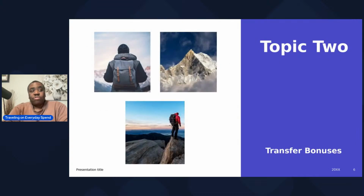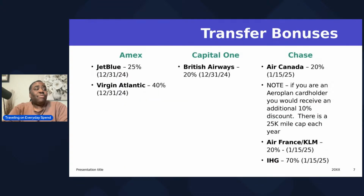Now, when it comes to transfer bonuses, we do have new ones for the month of December. For American Express, we've got JetBlue at 25% and Virgin Atlantic at 40%. Both of them run through the end of the year, 12/31 of 24. Now, if you've kept in touch with the live stream, we've talked about just recently, Chase had Virgin Atlantic at 40%, and American Express has now done the same with 40%. It is a relatively strong offer, not one necessarily to just speculate on. As I always say, this is just sweeteners for transfers that you are already planning on doing. So this would be a nice one if you were looking at doing Virgin Atlantic.